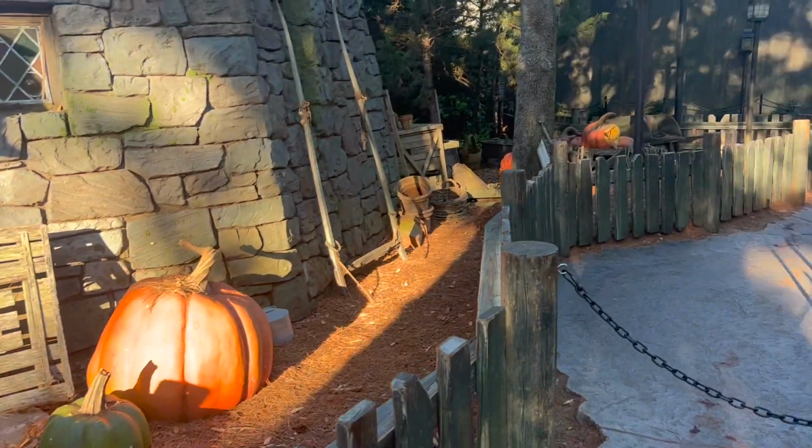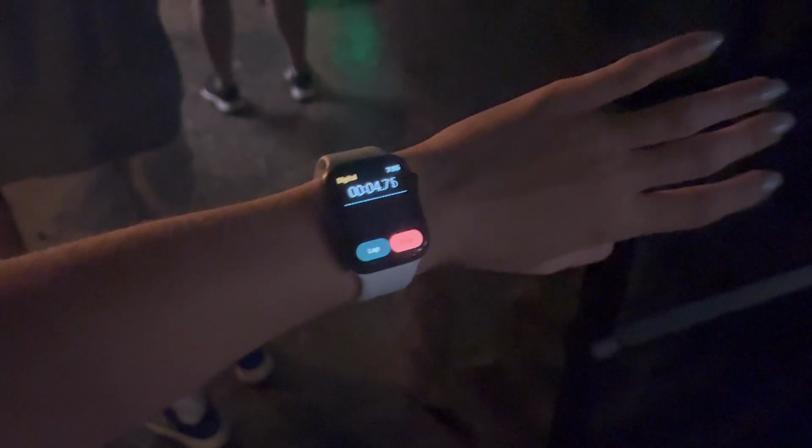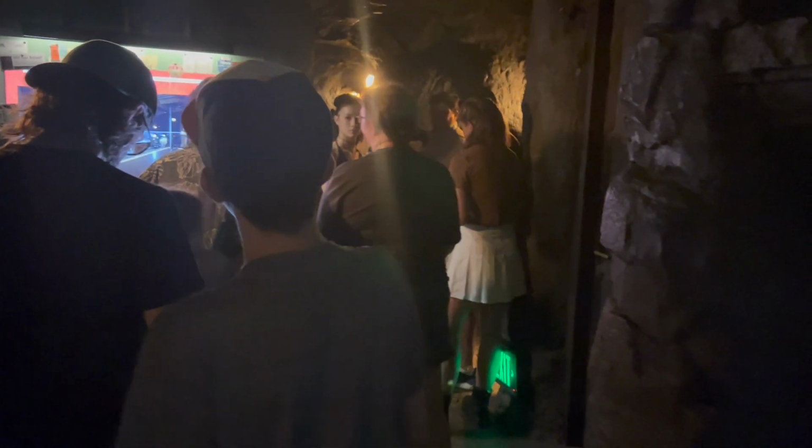All right, so cute. I love this queue. All right, it is 7:55. I just turned on the timer because we are now stopped. So the ride will start in 5 minutes. It'll start running. So we'll just see how long it takes from here.